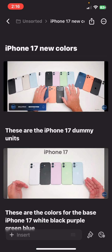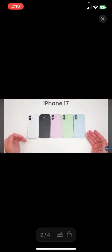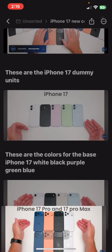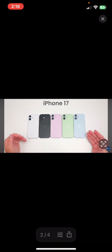Now, talking about the iPhone 17 models, we have a slightly different lineup because one particular model is gone. So we have the iPhone 17, the iPhone 17 Air. This replaces the Plus. And we have the iPhone 17 Pro and 17 Pro Max. Let's start off with the iPhone 17.